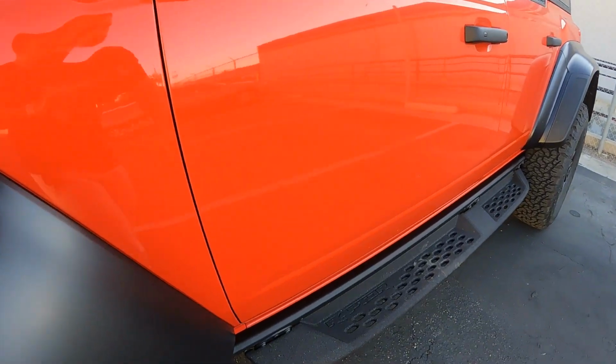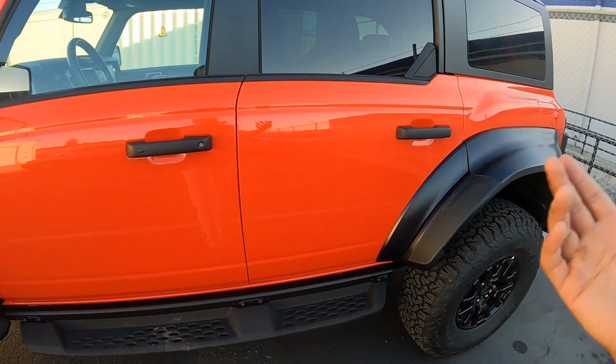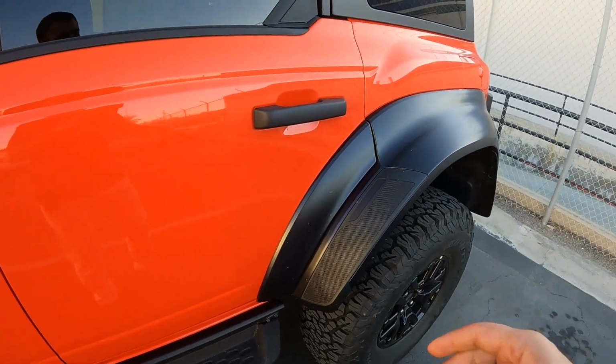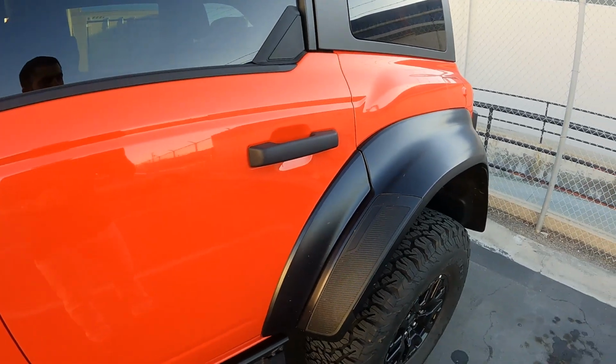On the bottom, obviously you have the rock sliders with the word Raptor printed on it. And as you notice, this is a 4-door. Bronco Raptors only come in 4-door. And another thing worth mentioning is that you can actually move the fender flares both in the rear and in the front if you're a hardcore off-roader.